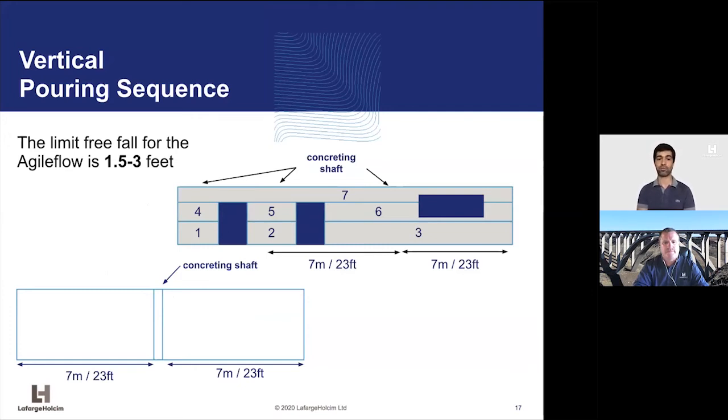So you have to limit the free fall if you want the utmost finish on your surface. And a rule of thumb is generally between 1.5 to 3 feet. Is a good rule of thumb for the free fall.